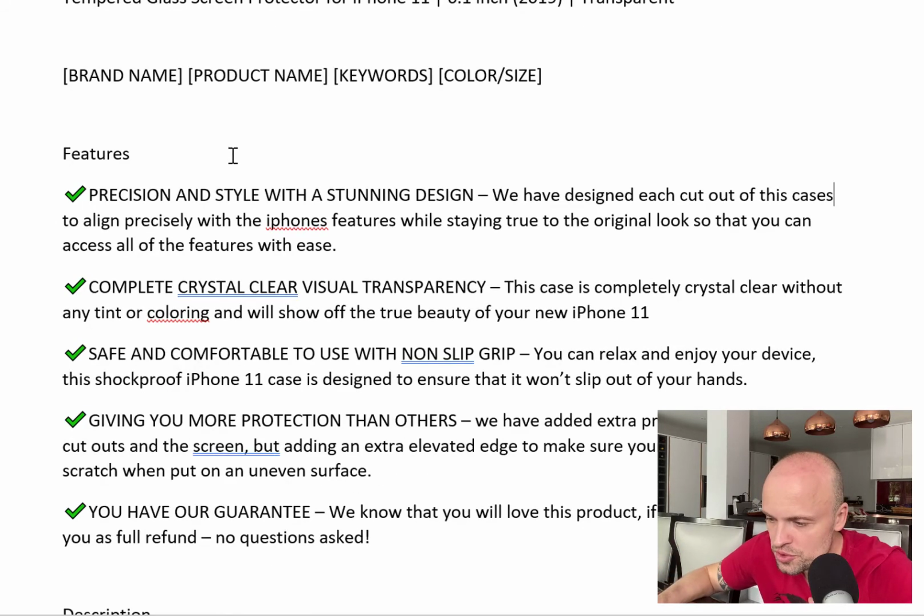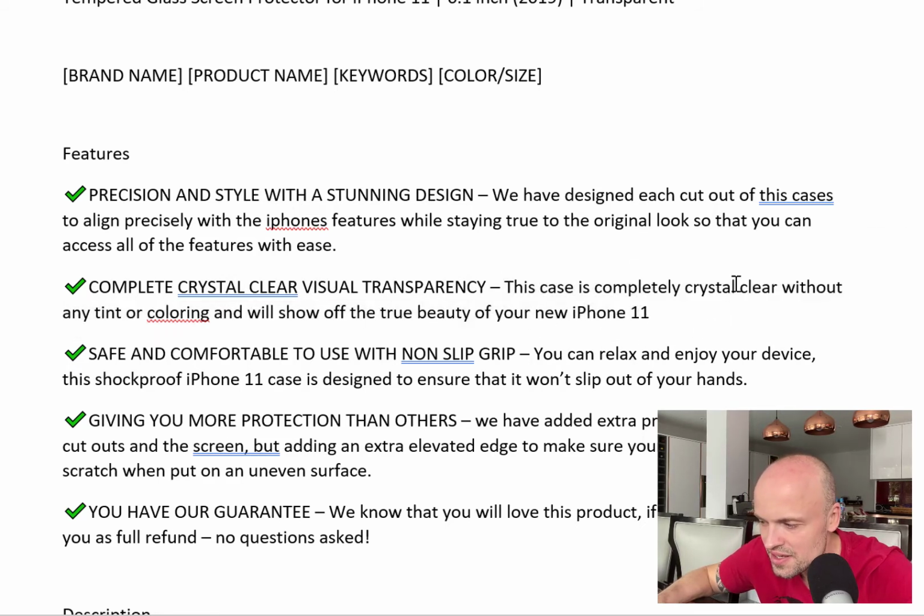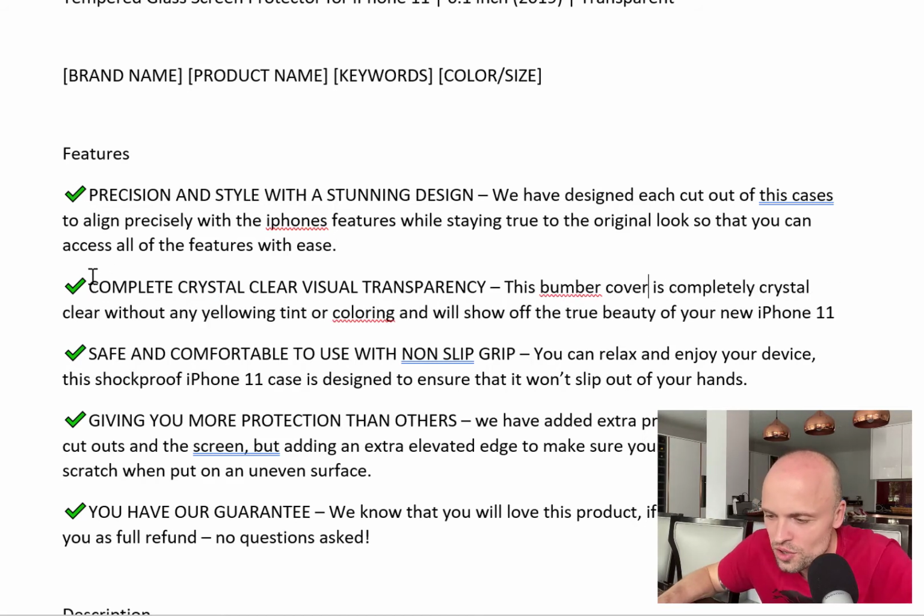Put together a list of feature bullet points. Make sure that the main thing stands out in bold, like complete crystal clear visual transparency. Boom, that hits the feature of my product, and now I can say something fluffy about it next, and I can use some keywords like crystal clear.